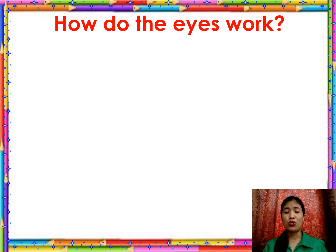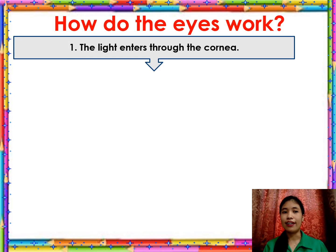Upon knowing the parts and the functions of the eyes, the question is, how do the eyes work? How do we see? Just like what I've mentioned in my previous activity, the eyes need light in order for us to see. You cannot see the objects if there is no light. When you look at something, the light rays are reflected from the object and enter your eyes. Those light rays enter through the cornea.